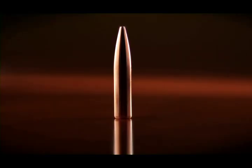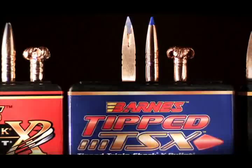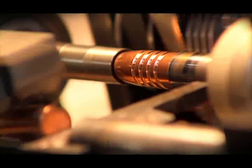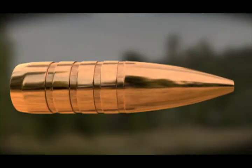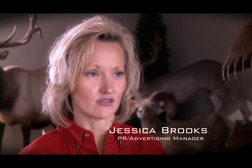The X bullet was developed more than 25 years ago. Now, Barnes offers greatly enhanced designs like the triple shock, tipped TSX, and MRX bullets. These bullets feature a series of grooves cut into the bullet's shank. The grooves give displaced copper someplace to go. This relieves pressure as the bullet passes through the bore. The grooves minimize fouling and improve accuracy. Customers continually tell us that triple shocks and tipped triple shocks are the most accurate bullets they've ever used. In fact, today more rifles are shooting Barnes bullets accurately than ever before.